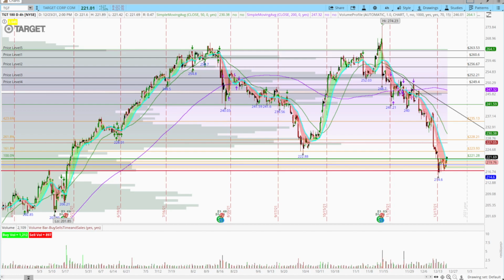I pay more attention in general to where a stock closes versus where it opens. The main reason for me is that you tend to see the largest dark pool prints come in at the stock's closing price, usually after hours or pre-market. So that day we closed at 219.19. You'll see how that general area proves important shortly.